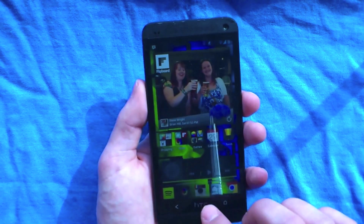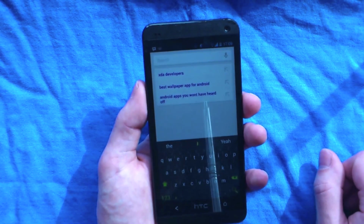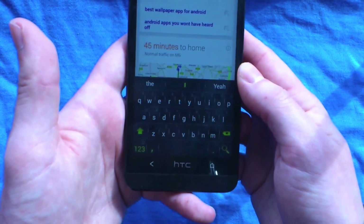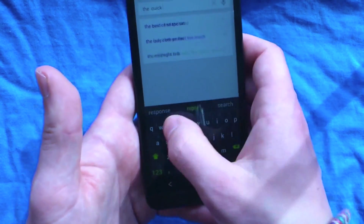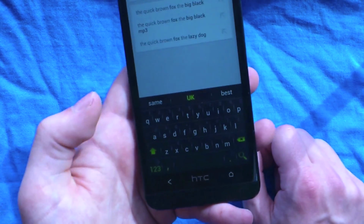The best way to show this is just to open up Google now. And you can see, it looks kind of cool. It looks fairly like the stock keyboard. There's a few different themes, but the cool thing with this is you've got swipe, see there, as well as just tapping to type, which is really nice.